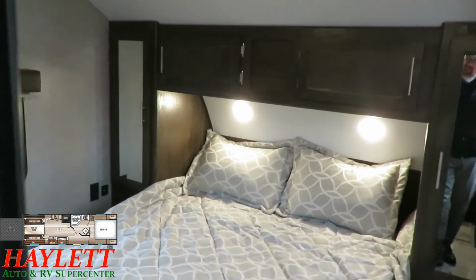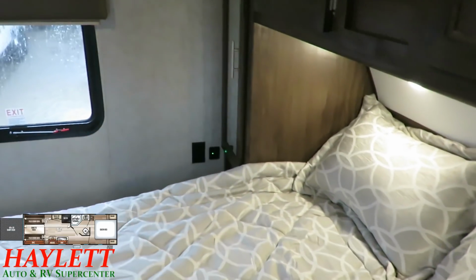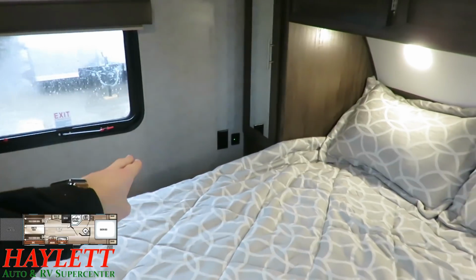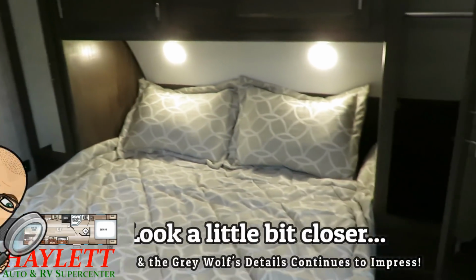Now this bedroom, it's simple, and at a glance, it's not like, oh, there's a whole lot happening here. You're like, okay, so I've got USB and household outlets on both sides of the bed. I see that in a lot of campers, but oh, I'm gonna sneeze.